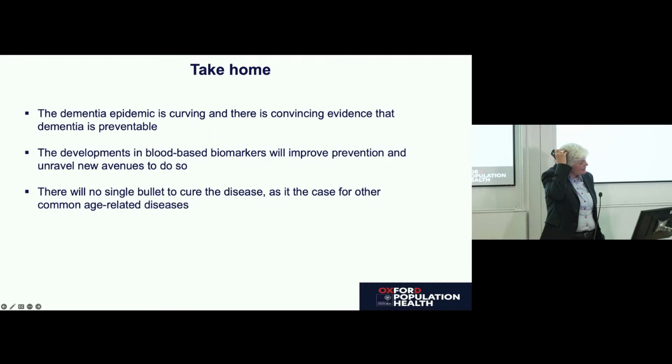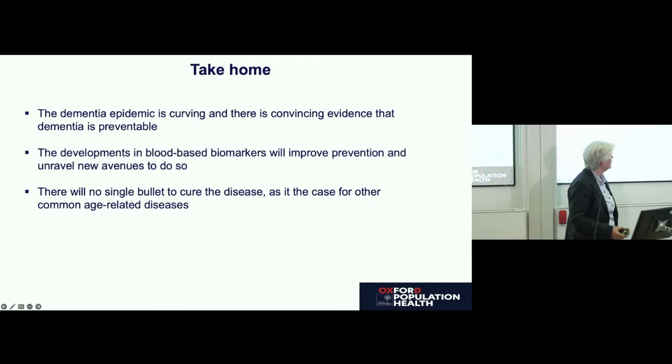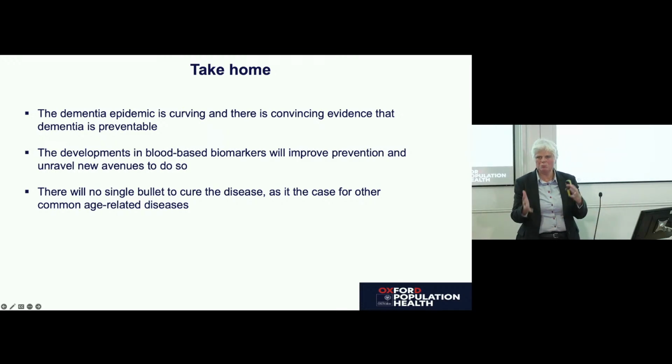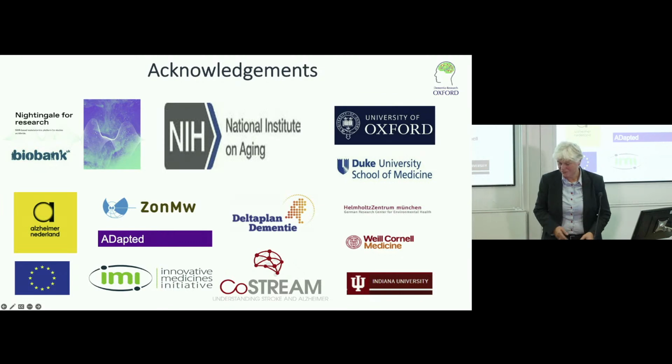So the take home, I think, is really that the dementia epidemic is curving, so it's preventable. We know a lot about it, more than ever, but we also will be finding out a lot more in the coming 5 years using the blood-based biomarkers and seeing whether people really show evidence to improve. What we also now know is there's no single bullet to cure the disease. As is the case for other common diseases, we probably need a lot of combinations, and to make that happen, again, we need all these efforts of people willing to try out the different approaches. And that's it. Thank you for your attention.